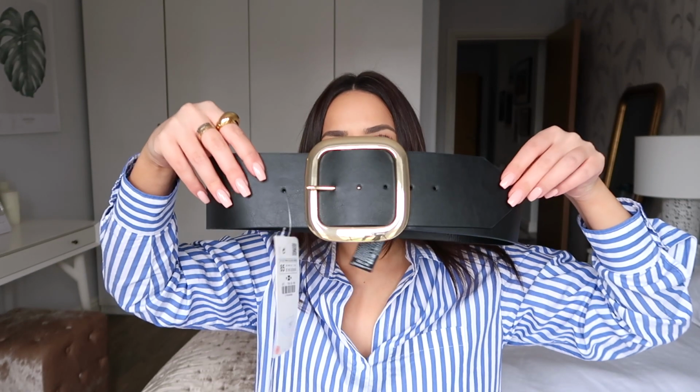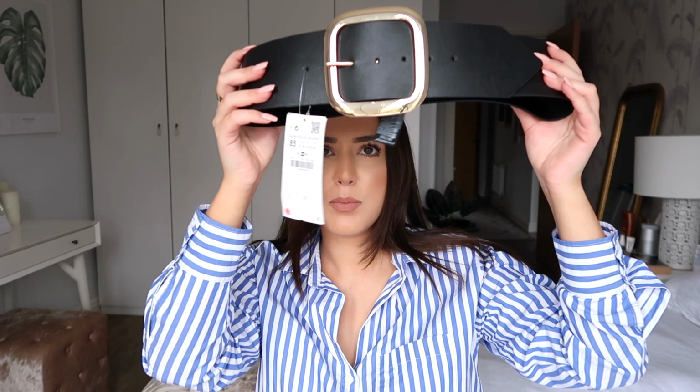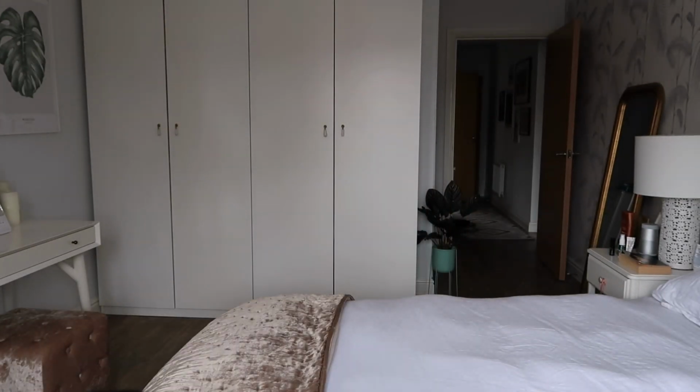This next piece I've wanted for a while, and it's just a very, very wide belt from Zara. I have a lot of dresses and shirt dresses and things like that I was also contemplating wearing it with, and I just loved the thickness of this. And let me just put it on. There you go. Just very simple, but I feel like you can do so much with this, and it was $19.99.